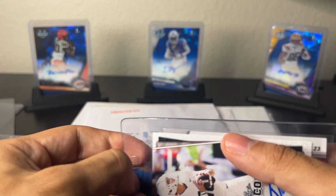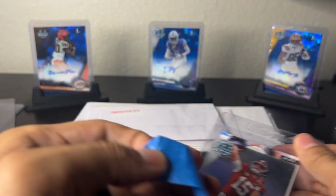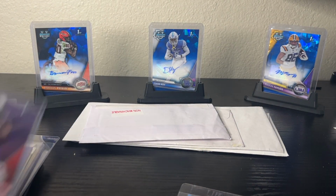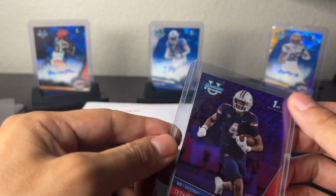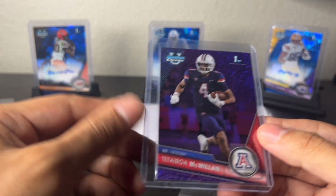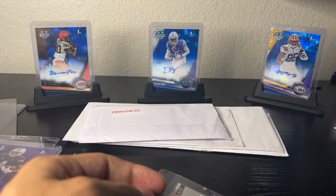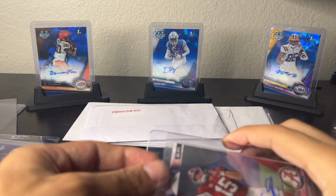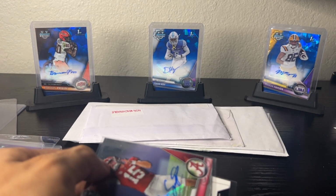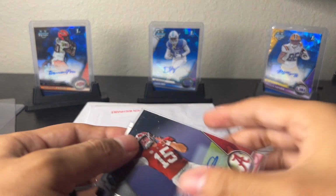But I like buying up the floor. I would rather spend $100 buying, maybe 100 is too much. I'd rather spend $50 buying up the floor on one guy that I really like and just buying the $1, $2, up to $10 cards. I'd rather buy that than like the $100 auto. I don't know. I think it makes sense.